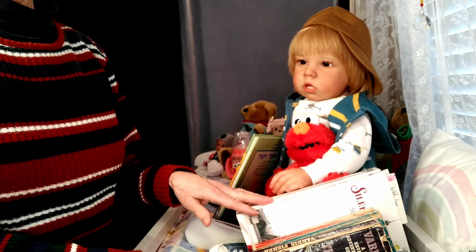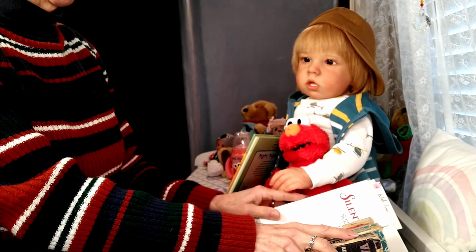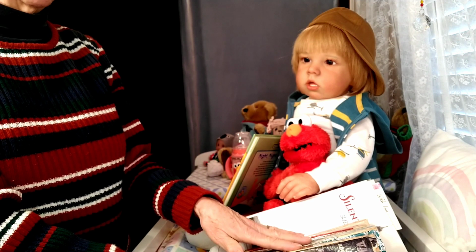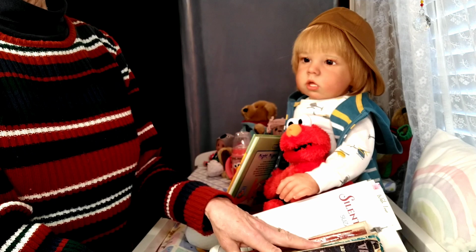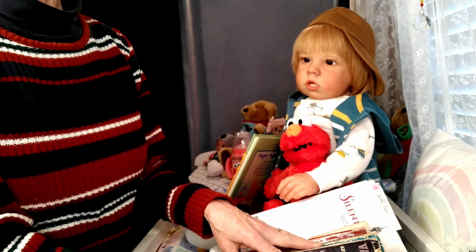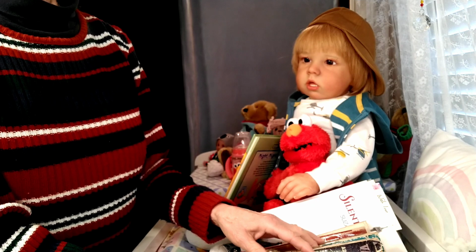I have 8 altogether. Originally I had 4, but then these other 3 came into my life, and so I wanted to share those as well. Now, I have to tell you in advance, I am not a good book reviewer at all. I don't know how to do a synopsis of a book. I don't know how to read a book and then give you the main ideas.